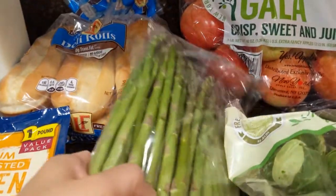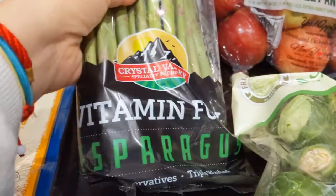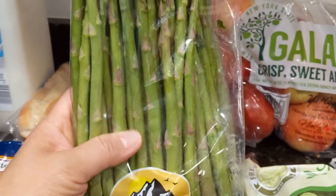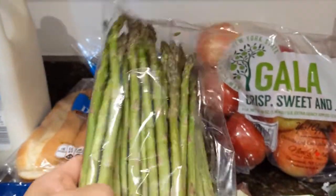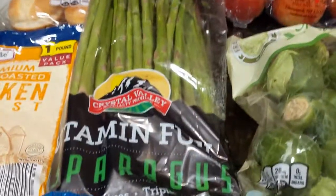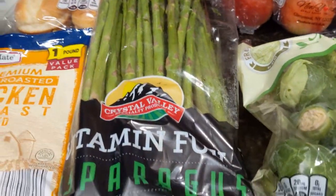Then we have here some asparagus. These were on sale. I can never seem to find the really thick ones. These were about as thick as I could get. I went shuffling through all the asparagus to make sure they weren't really, really thin, like pieces of shoestring.